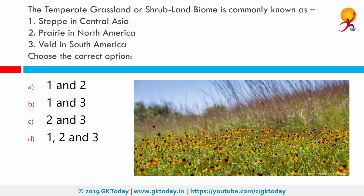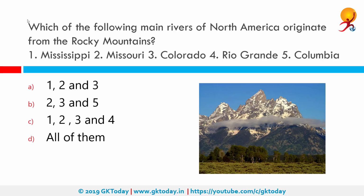The temperate grasslands or shrubland biome is commonly known as: 1. Steppe in Central Asia, 2. Prairie in North America, 3. Veld in South America. Choose the correct options. So it is known as steppe in Central Asia and prairie in North America. However, in South America, it is known as pampas.